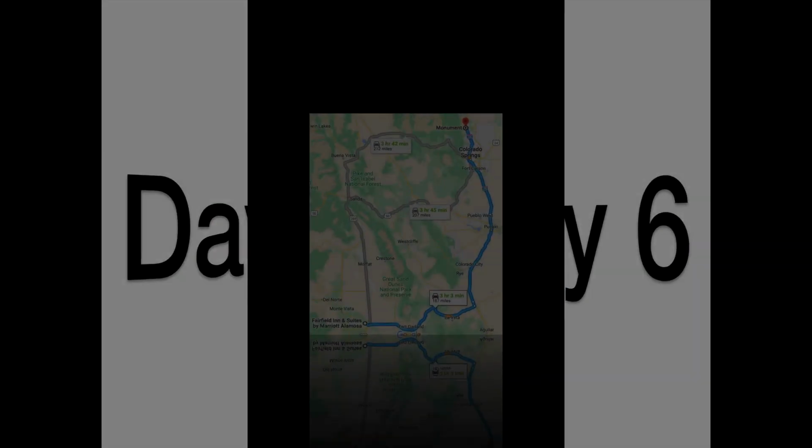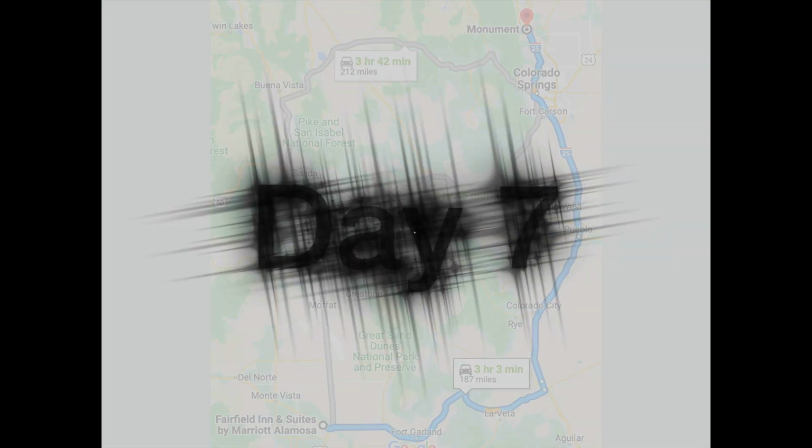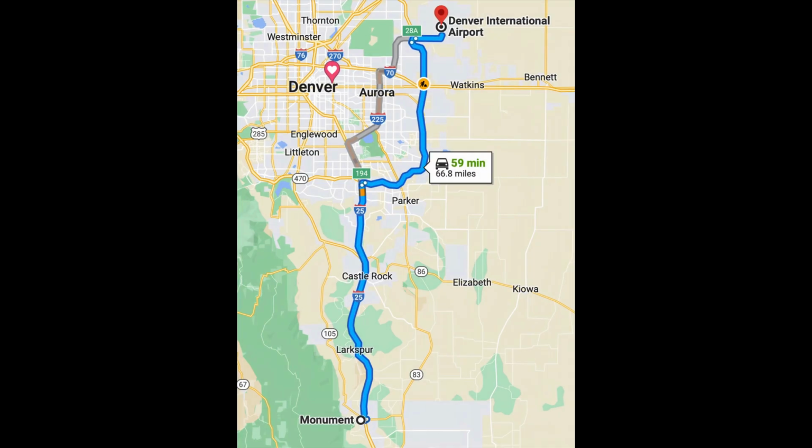Okay, we woke up the next day, and we made our final venture up to visit two very good friends who live in Monument, Colorado, north of Colorado Springs. So we visited them and had a great, great visit with them and went out to dinner. And then the next day, day seven, we drove from Monument up to the Denver International Airport, where we stayed overnight. We stayed overnight in the airport because we had an early morning flight.